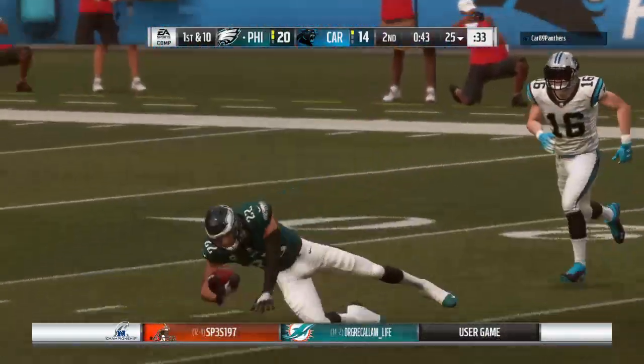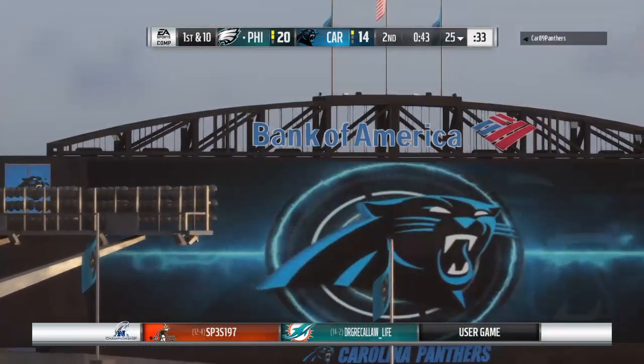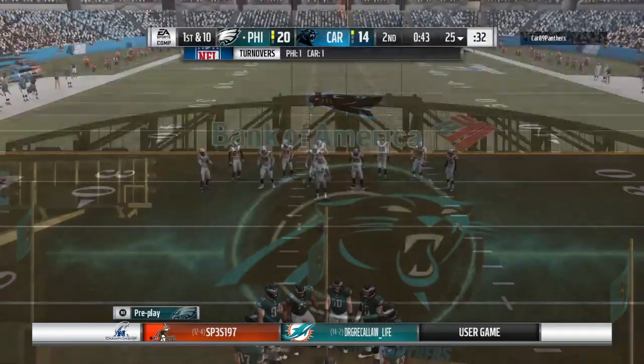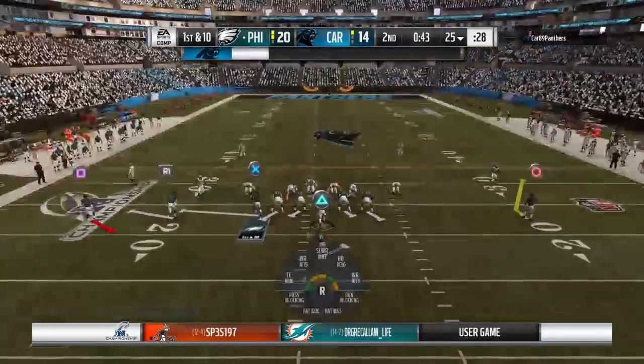Oh, and that's a nice job defensively to get a piece of the football. He's going to pop it into the air, and then it's the tip drill. And good concentration by him to react to it and pull in the interception. Let's go.